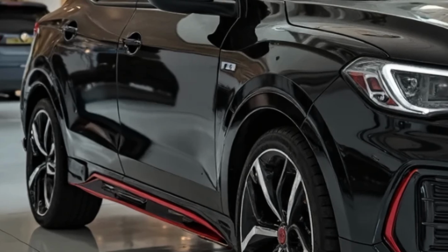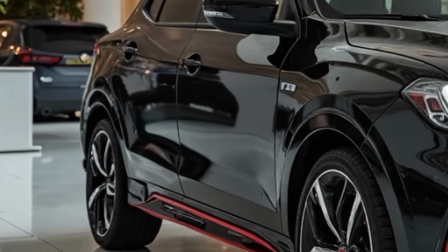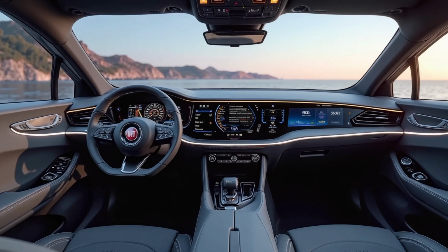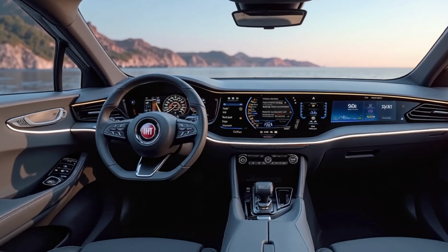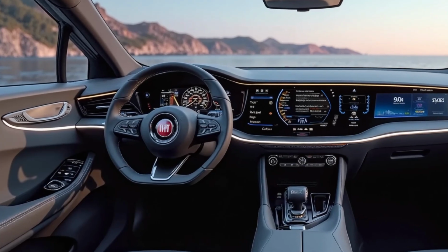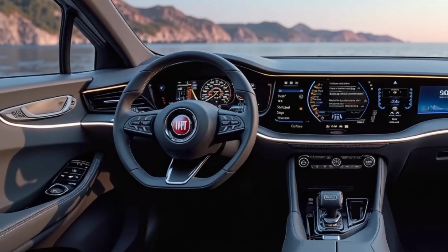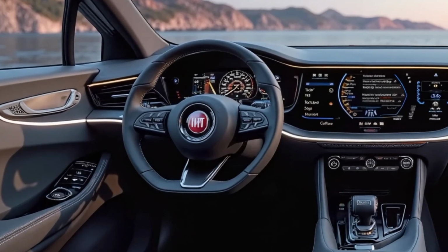Down below, you'll find stylish alloy wheels ranging from 16 to 18 inches depending on the trim. Fiat offers several designs, each inspired by vintage patterns but rendered in modern, lightweight alloys. They're not just aesthetic, they're engineered to reduce unsprung mass and improve handling. Wrapped in low rolling resistance tires, these wheels help maximize the car's range while maintaining grip and stability.